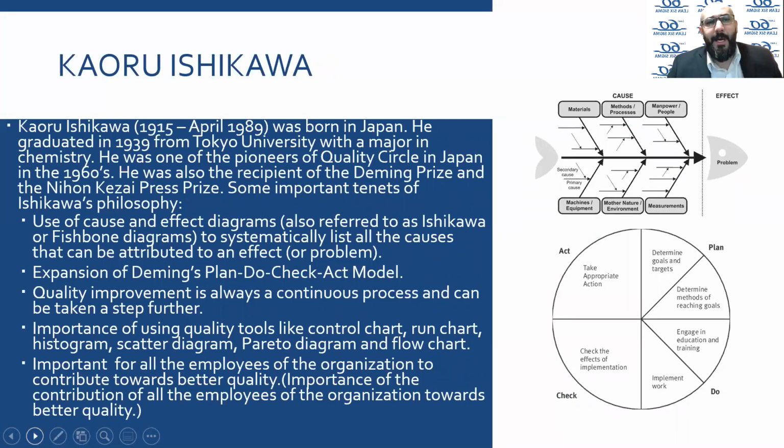Ishikawa, another Japanese guy who did a lot of things, came up with quality circles. Quality circles basically bring a multi-department team to sit together and figure out the best way to solve the problem. You bring a representative from each department into one room, at one table, and start brainstorming how they could solve the problem. This is what it's called, the quality circles.